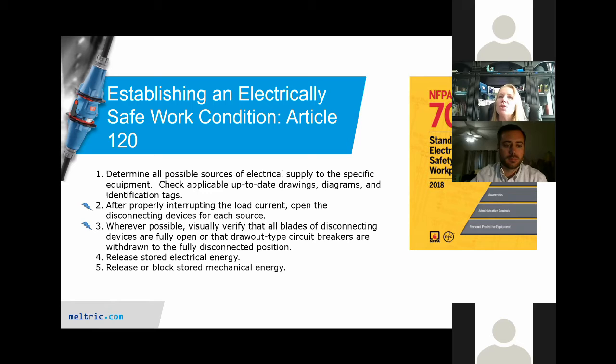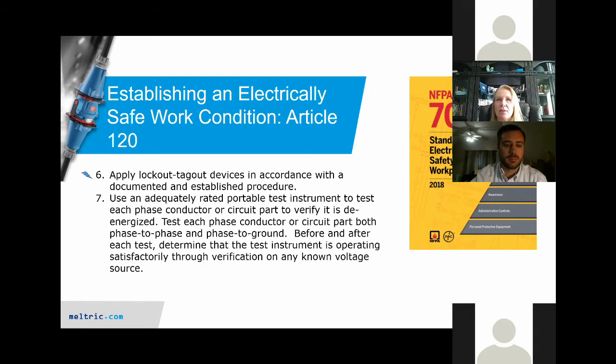Once you do that, the code says you have to do this, but when you do, with a lot of equipment that's out there, you become exposed to bare live conductors. So the bare live conductors are one of the things that expose you to an electrical hazard.